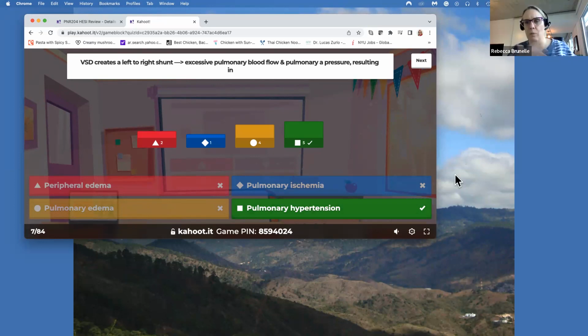So this is what you see with any of those left to right shunts, ASD, VSD, PDA. Over time, they can develop pulmonary hypertension.